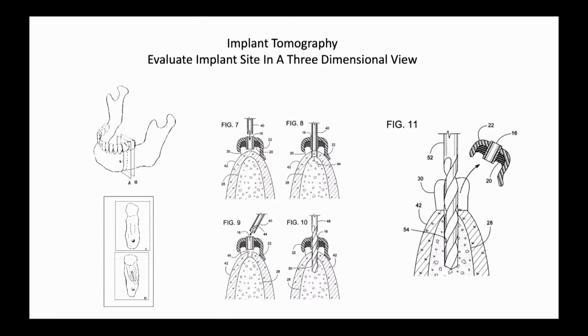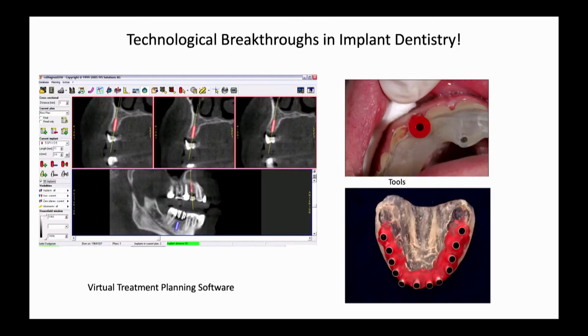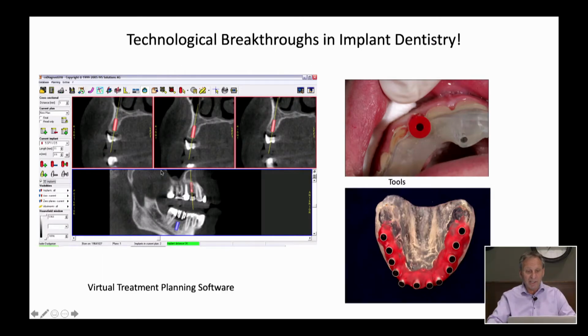So that's really one of the bigger innovative technologies in the last 20 years. So in a nutshell, what does that mean? If you know where the final restoration belongs, like you see in this picture here, you know where the buccal bone, the crest of the ridge, and the palatal bone are, you then can go into software and decide which implant you want to put in, at what orientation, and does it give you what you want in that clinical case, or what limitations are there.